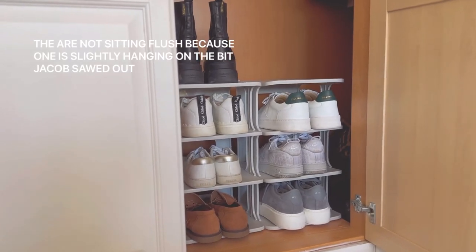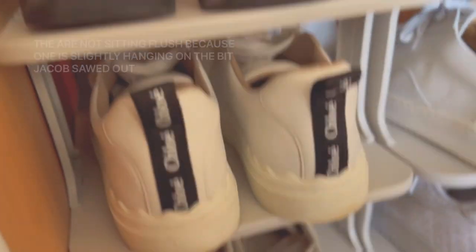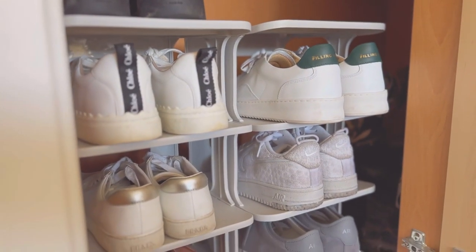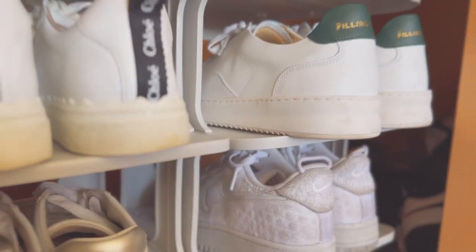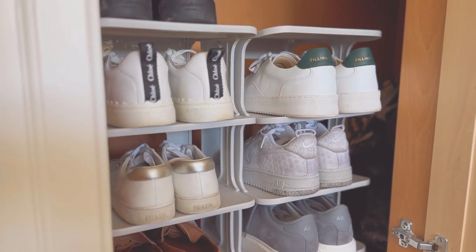Shoe storage done. I am really pleased with that storage. I just want to point out that I'm a size 6, which is a 39. Jacob, I want to say, is a size 8. And they're just hanging off a little bit, but doesn't matter. They're still holding. I think they will hold for larger sizes.